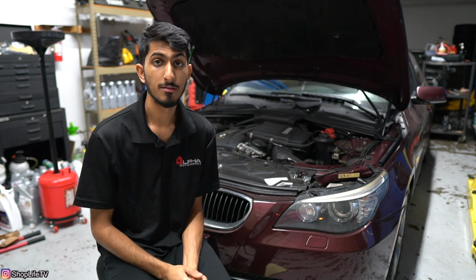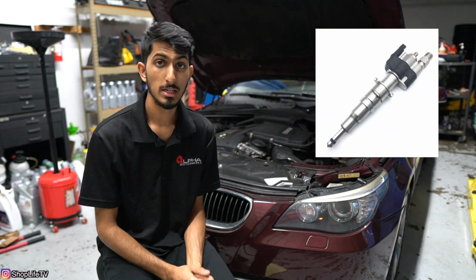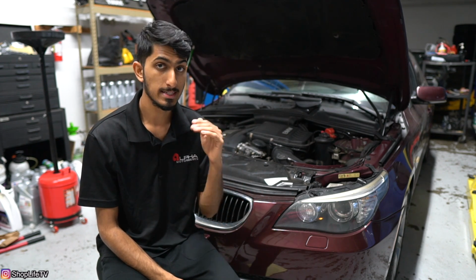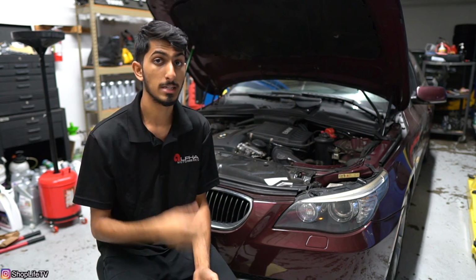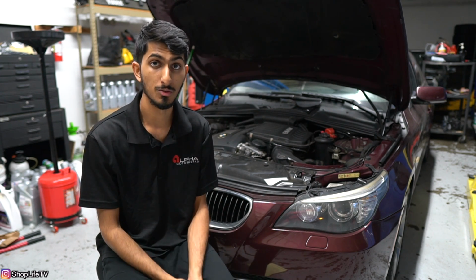Now, going along the lines of fuel, another common issue is those high pressure fuel injectors. Those injectors are around $160 to $180 apiece, and they also have the same warranty as the high pressure fuel pump: 10 years or 120,000 miles, whichever comes first. Usually when you have any of those injector issues, you want to go ahead and get all 6 replaced, especially if you're under warranty. Even if you're not, I would still highly recommend replacing those fuel injectors.